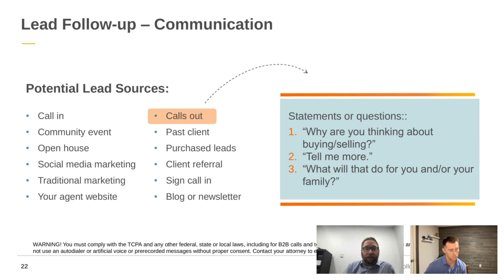A lead generated through a client referral is going to be communicated with differently than a lead that came through a sign call or a Facebook ad or different resources, because your client, one of your friends or family, introduced you to that person. That's a different type of lead than a Facebook lead. So we're going to start an activity, brainstorming some statements and questions that you can use to communicate with different lead sources in the database.